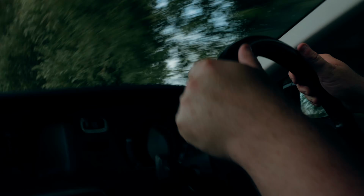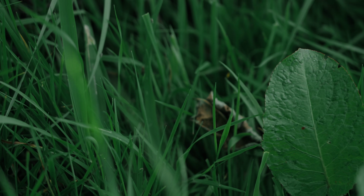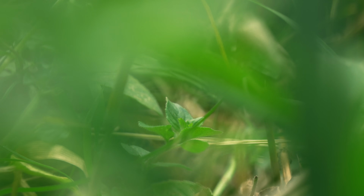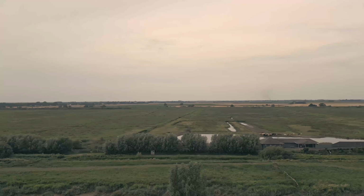This week I'm heading to 3 different reserves across Norfolk. I'll be looking for some of Britain's rarest, most secretive, and its most spectacular wildlife encounters, with the hope of capturing it all on film. So come along and join us for a week in the wild.